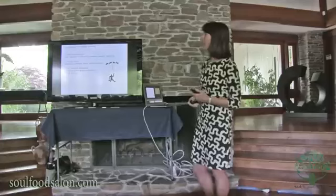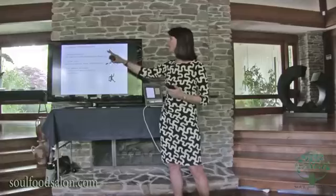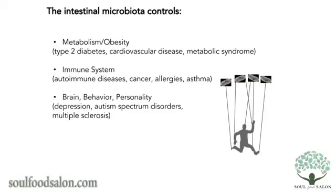What we found over the past decade is that the intestinal microbiota controls metabolism and obesity. It's been linked to type 2 diabetes, cardiovascular disease, and metabolic syndrome. It is profoundly wired into our immune system. The immune system that your gut contains is listening to the microbes that are there, responding to them, and then it is traveling throughout your entire body. It's influencing how your body responds to not only intestinal infections, but also respiratory infections and any other infections you would have. It's been associated with autoimmune diseases, cancer, allergies, and asthma.